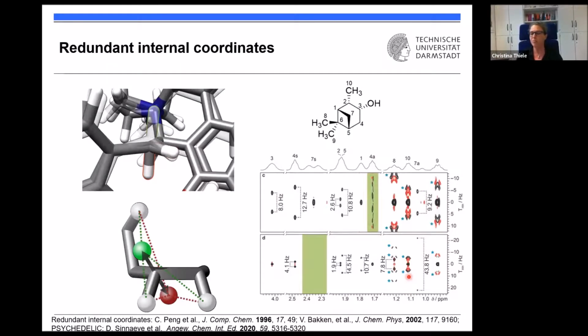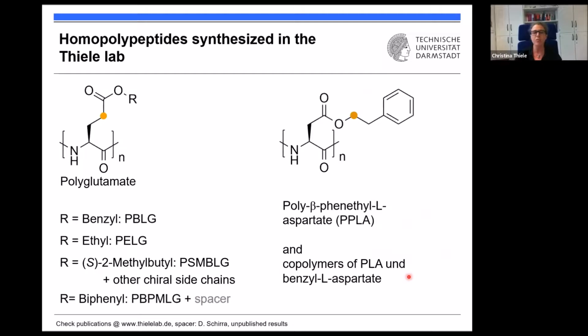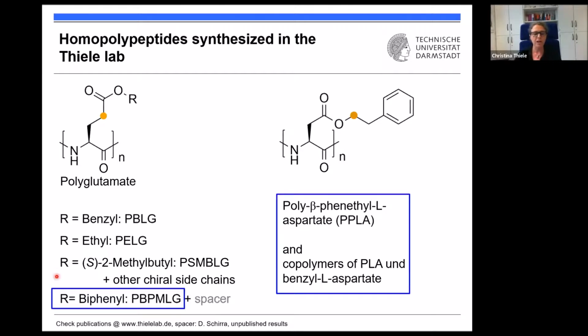What else do we need? We need a number of different alignment media. So those of you who have followed that, we have synthesized a number of homopolypeptide-based media in the last 15 years, let's put it like this. And I want to point out especially the ones that have these blue circles now.